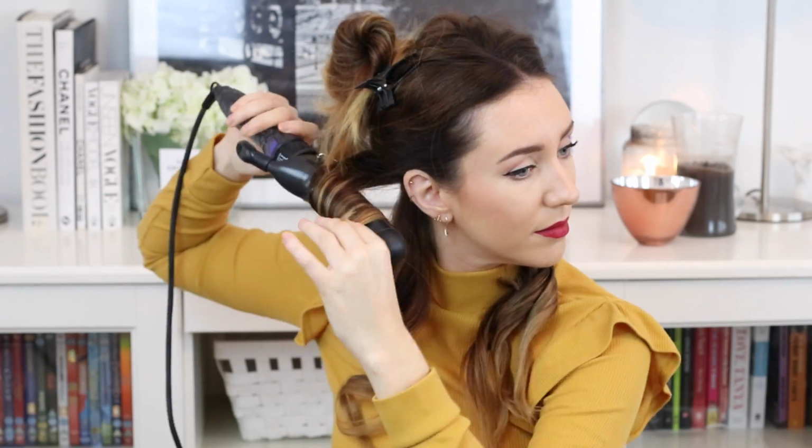So this section now, I'm going to go over the top of the tong, so I like to sort of alternate whether I'm going under the tong or over the tong, just to create a more natural wave look. If you are new to using any hair tools, I would start on the lowest temperature and for the shortest amount of time that you think is reasonable, and then build up just so that you don't damage your hair. So I'm just going to continue this now throughout the rest of my hair.